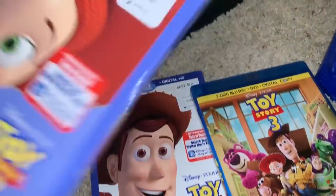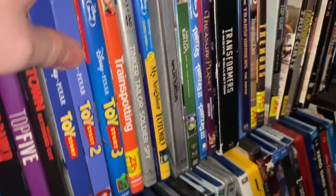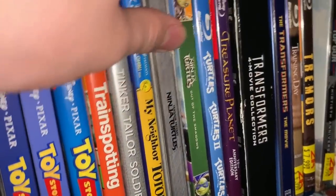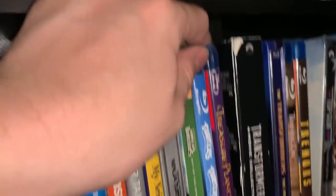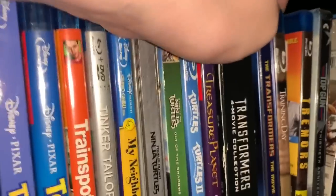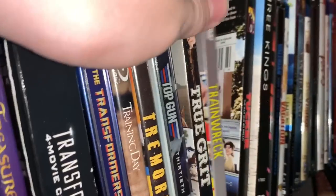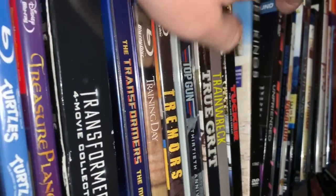The best trilogy of all time right here, my friends. The best, literally the best trilogy of all time right here. Trainspotting, Tinker Tailor Soldier Spy, My Neighbor Totoro, Ninja Turtles movies, all of them. Except the animated one. I'm actually surprised I don't have that one. Treasure Planet, Transformers movie. Yes, I'm missing Last Knight. Never buying it. Training Day, Tremors, Top Gun, True Grit, Trainwreck, Tucker, Three Kings.